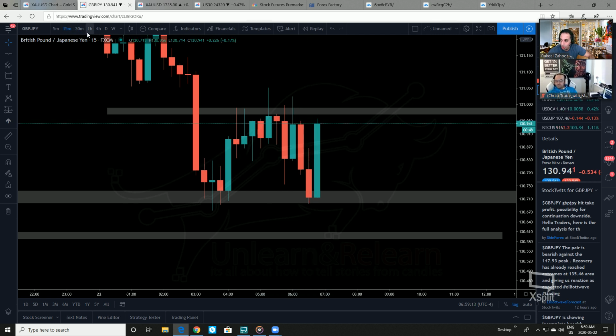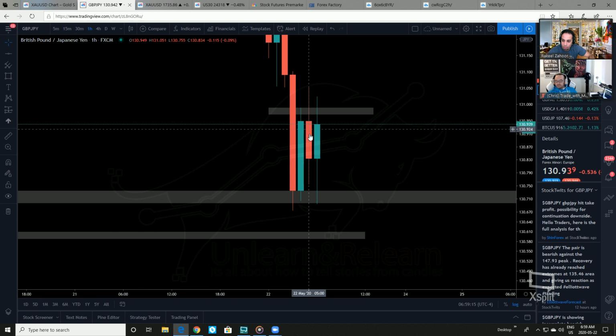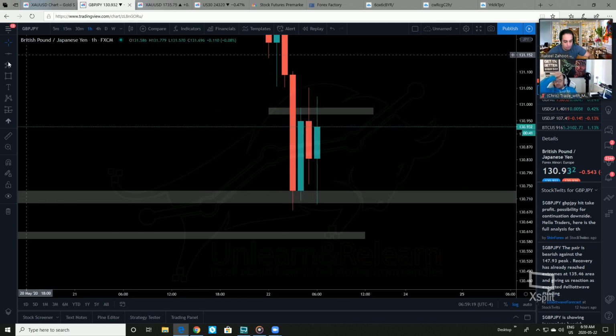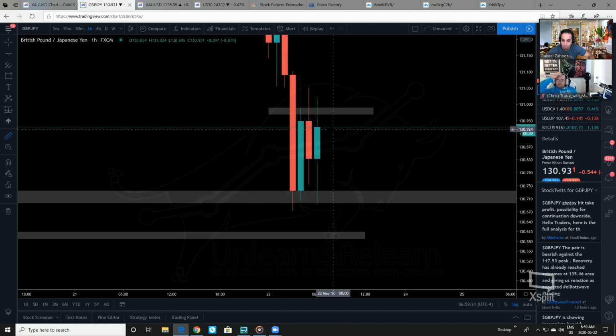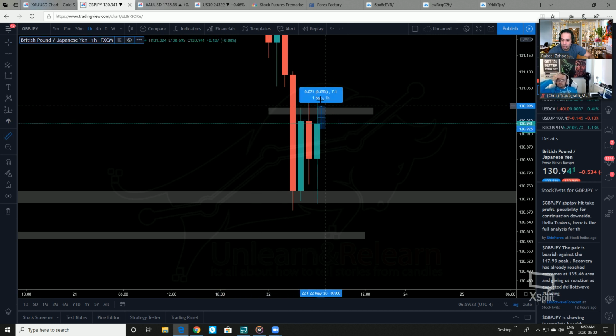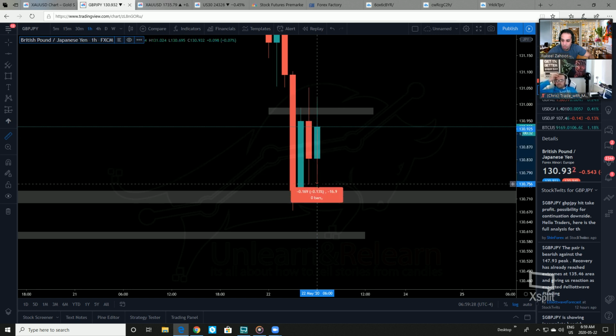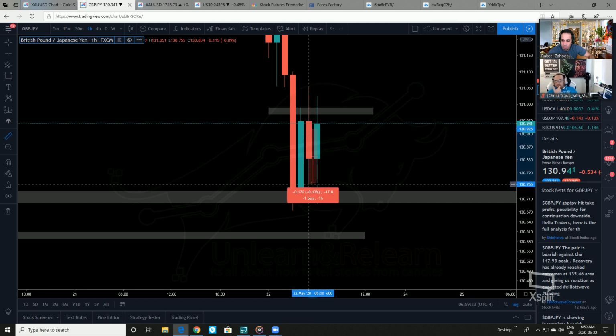So it was based on the 1 hour. The 1 hour was bearish, price made a low, and the 1 hour was retracing. So I said, okay, if I can enter now, around 139.25, I can have a 10, 12 pip stop loss, and then eventually maybe ride it down to fill this wick.